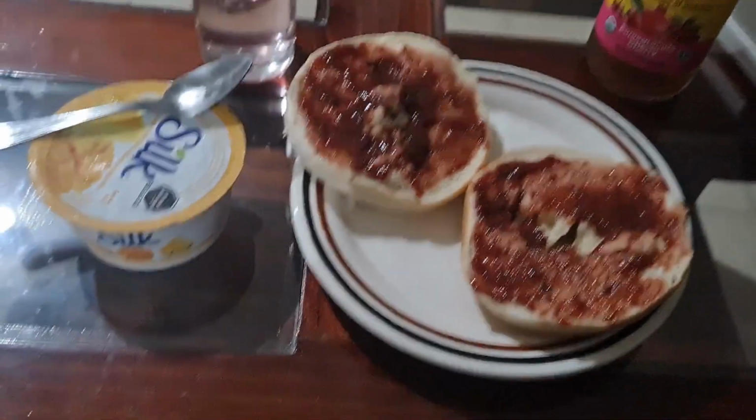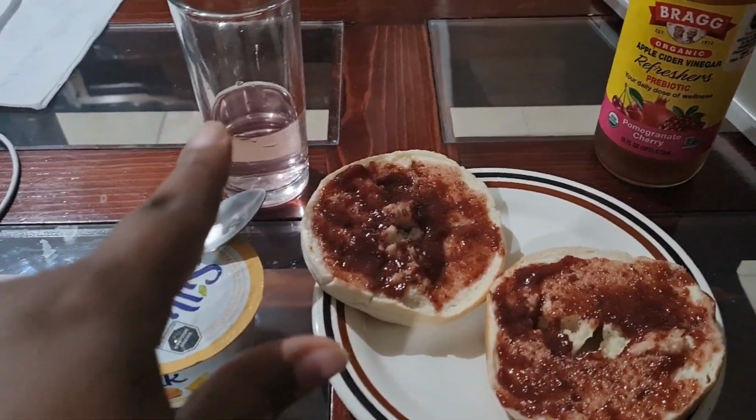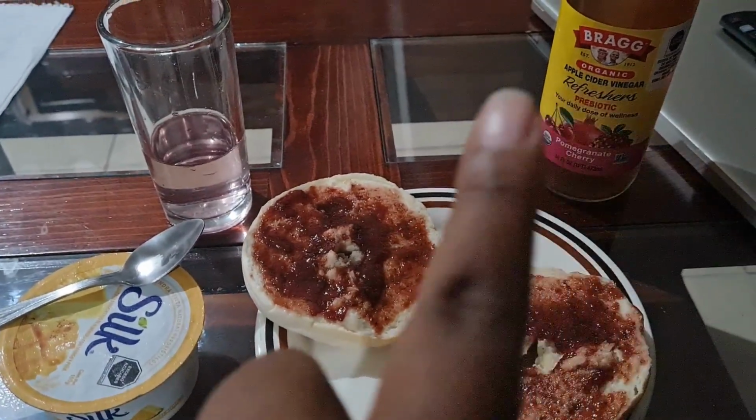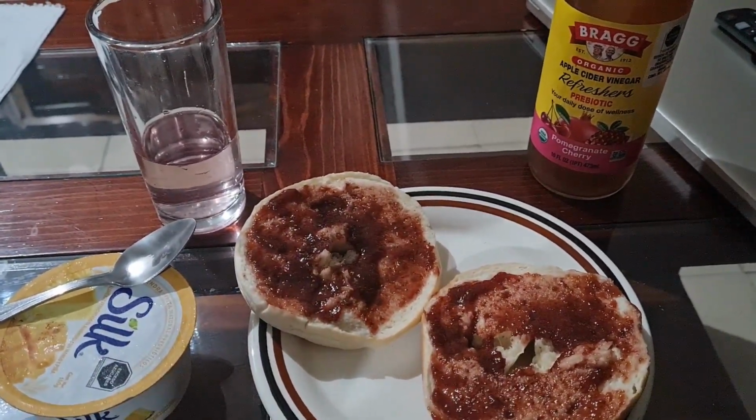This is my last meal of the day. So let me show you guys what I'm eating. Okay, bagel, yogurt. That is some strawberry mint water that I created. And then we have some Brad's Organic Apple Cider Vinegar Refresher.